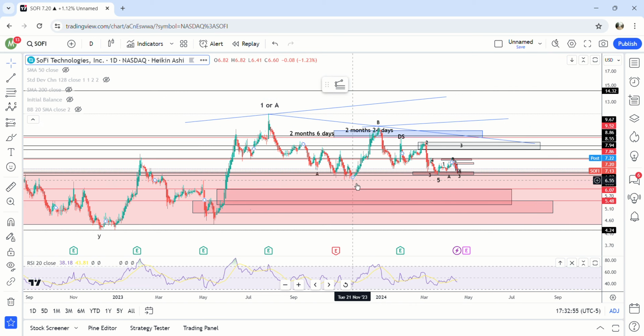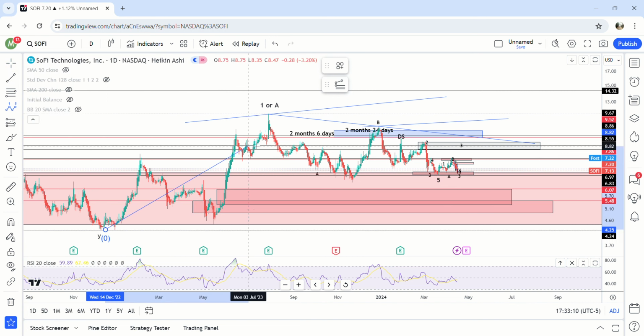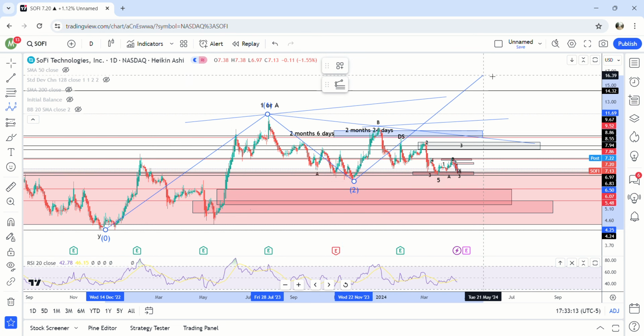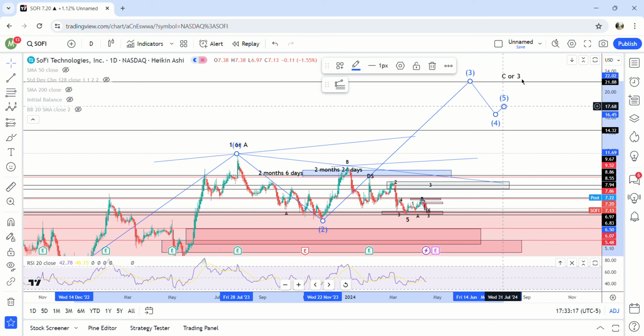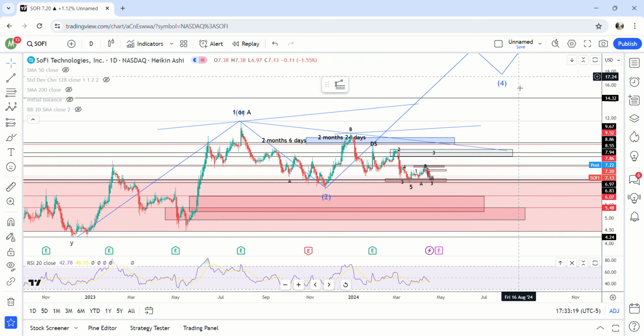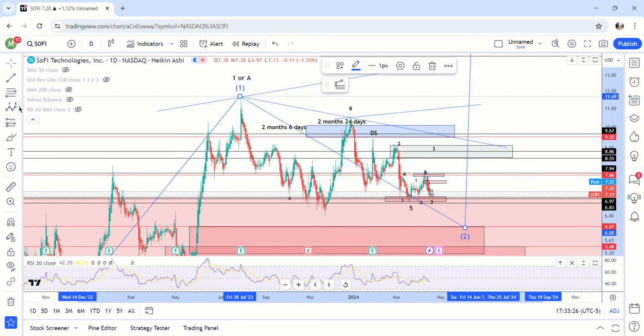I personally think that we could have already bottomed here on like mid-March, and we're heading up here to at least 950. But here are the two counts right here. So 1, 2, 3 up here to 21 bucks, pull back and higher, or the second leg is going to be down here after we make this move right here.